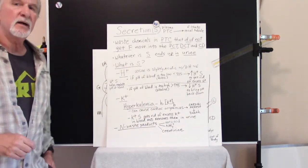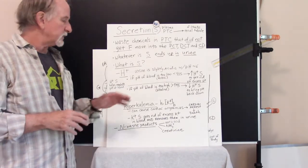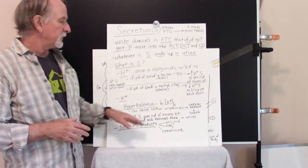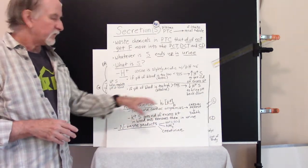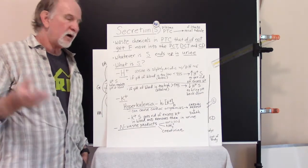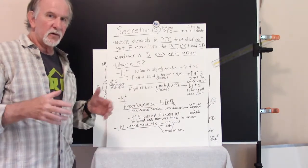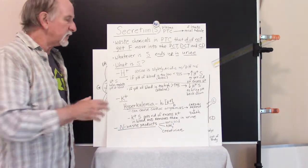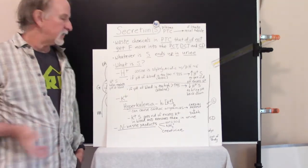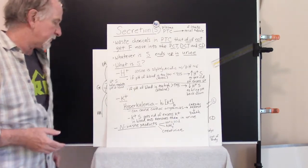Hyperkalemia is a pathological condition where one has very, very high and dangerous levels of potassium ions in the blood. If the potassium ion concentration in the blood is too high, then it can lead to irregular heartbeats or cardiac arrhythmias that can result in cardiac arrest and death. So obviously hyperkalemia is a condition that you'd want to avoid.